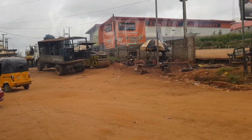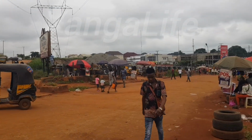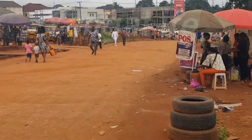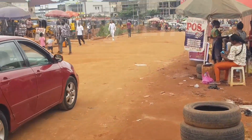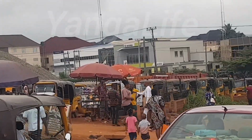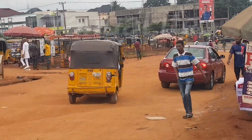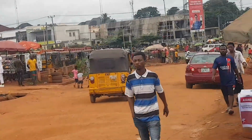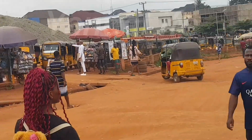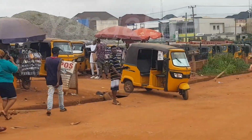What we observed here is that all those kekes, all those tricycles that usually litter here, are no longer here again. But I will show you where they are now, in a well-arranged, organized place. Can you believe that this place can be like this? That vehicles can find their way to move smoothly here. Before now, keke litter everywhere. You could not even pass, go inside or move out into the expressway peacefully.